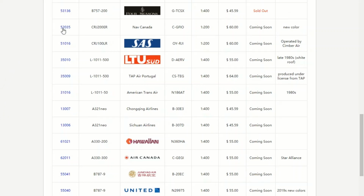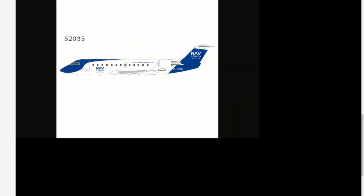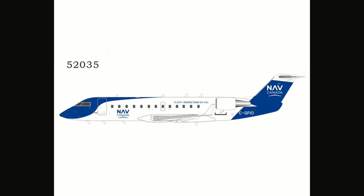So we'll get started with this NAV Canada CRJ 200 1:200 scale. It's a pretty nice model if you're a 1:200 scale collector. It's pretty nice if you have a Canadian airport. Looks like a nice livery.